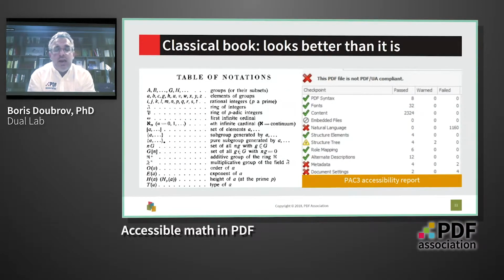I'm taking a random electronic book. Well, that one is a bit classical, and I do the same. I run it through the accessibility check, and now this seems to be a bit better. So we see a lot of green checks now, like fonts embedded, role mapping is here, the document is tagged. So apart from metadata and natural language, this seems to be almost okay. And then the next thing, of course, is to check what this really means.